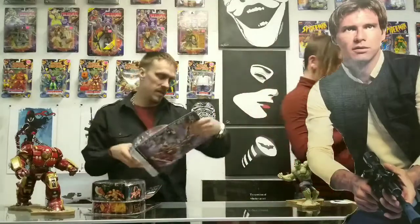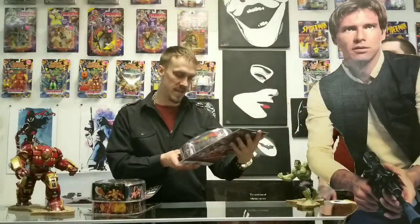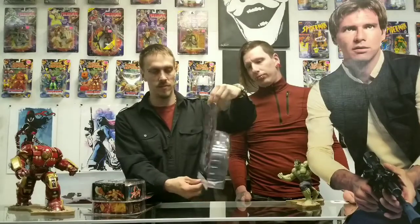$40. Comes with cool little buttons and stuff on the side. Nice little figure. And here is a Legend of Dragoon. And this is $60. This is Lloyd. Very nice, very detailed.